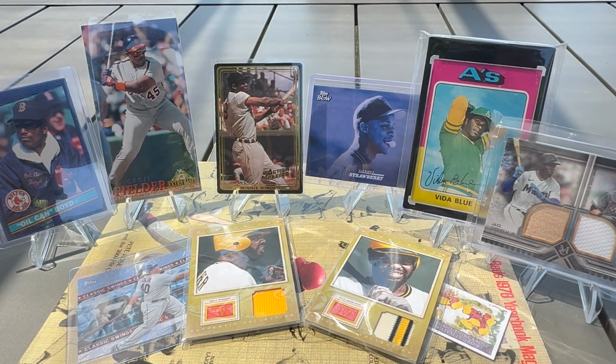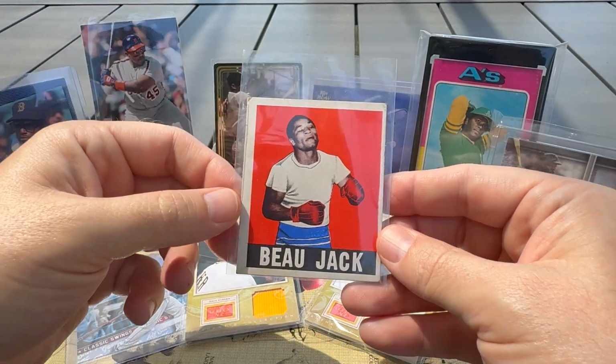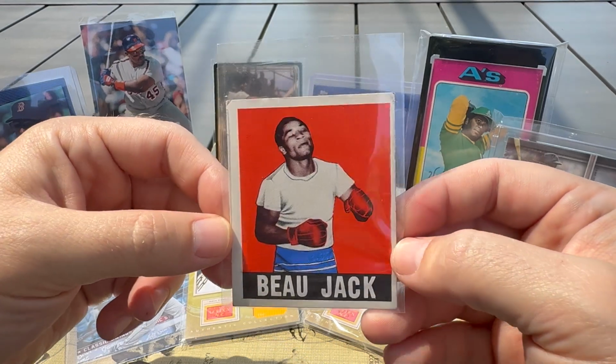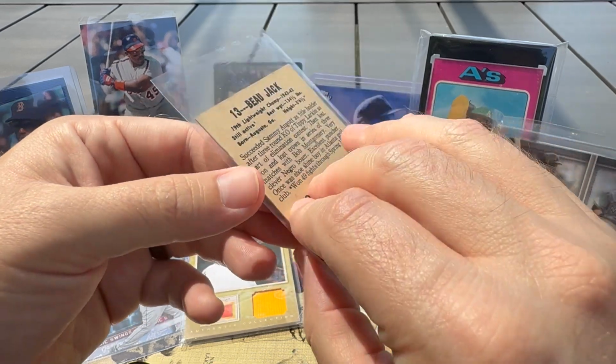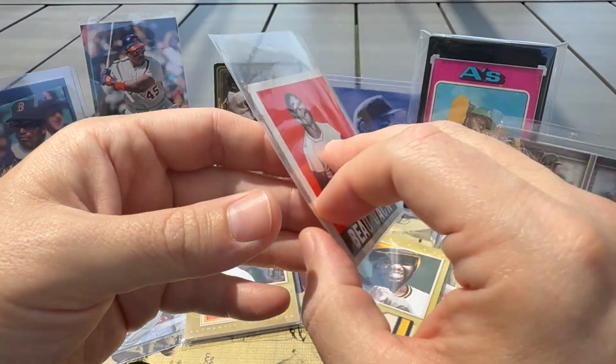And then, let's see here. Last, because we're at 20 minutes now, holy cow. Last month in June, I went to a local card show in Xenia, Ohio. Great stuff, and I don't see these very often, so when I do, if they're a price I can afford, I pick it up. And it's one of the 1948 Leaf Knockout boxing cards. I love these cards. This is Bo Jack. I think they probably could have got a better picture of him, but I love it. Love it. Got a great deal on this.